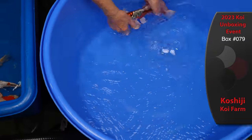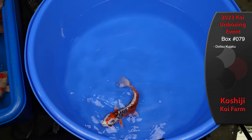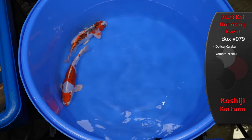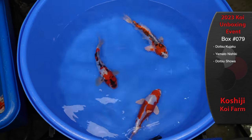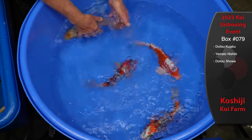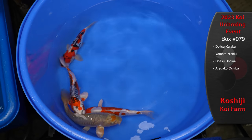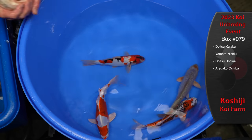Here we start off with several 2-year-old koi. First one's a Doitsu Kujaku, followed up by a Yamato Nishiki, really nice bright white on these koi. A Doitsu Showa, kind of an unusual, not your typical Showa pattern, but something that was just really bright and unique. An Aragoke Ochiba, so once again that dragon scale down the back with that little brown forehead.